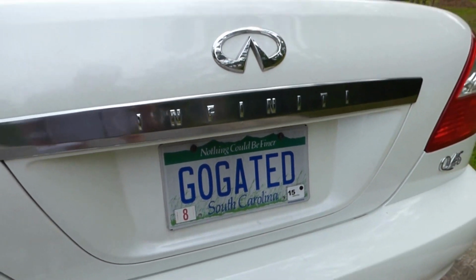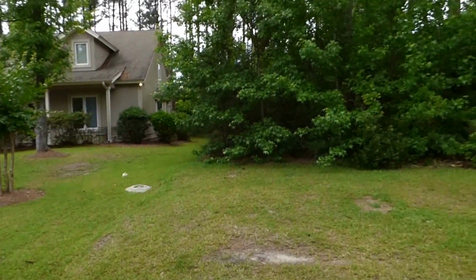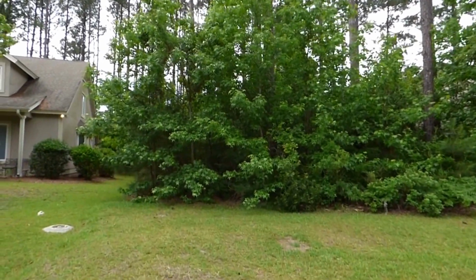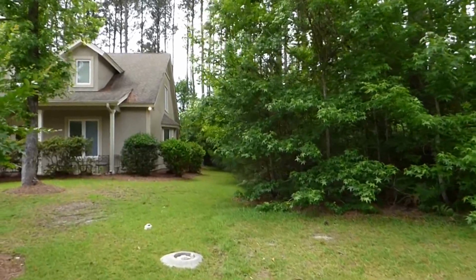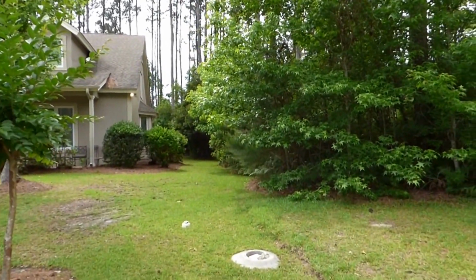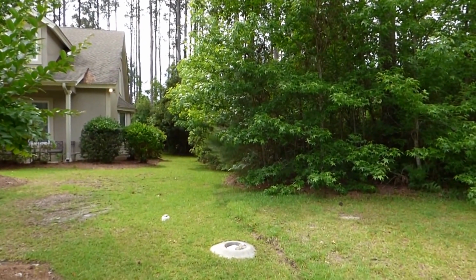Rose Hill is a gated community. Both the equestrian estate side on the other side of the road and the golf course side, what is called the golf side, are both gated. 24-hour manned security gates. Here we look along the left side of this lot, number 5 Sorrelwood.